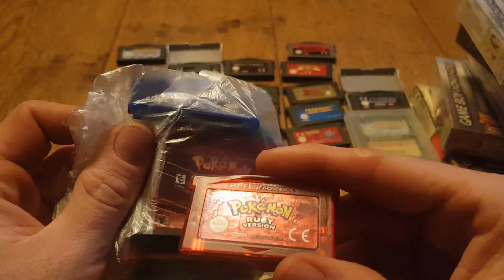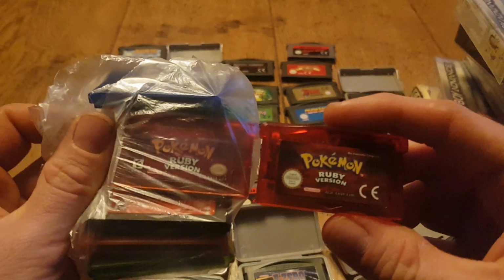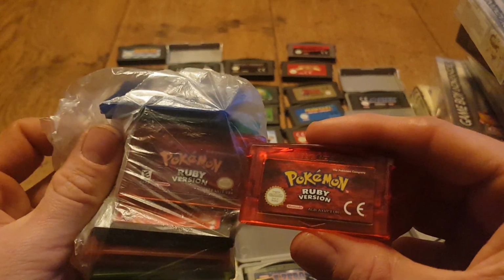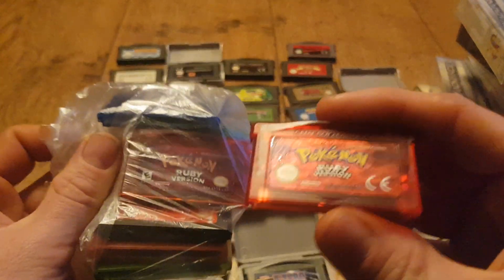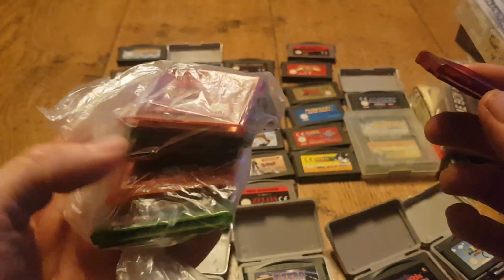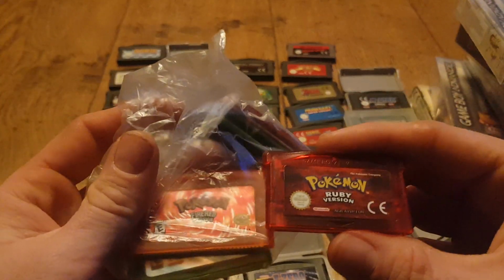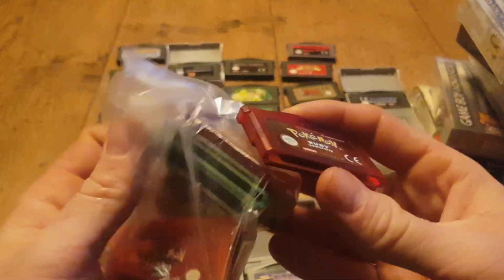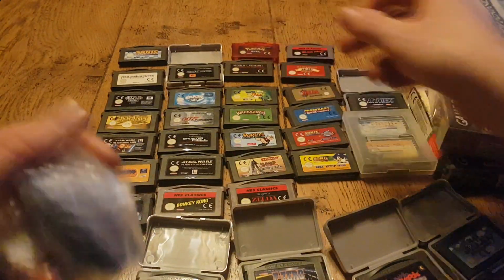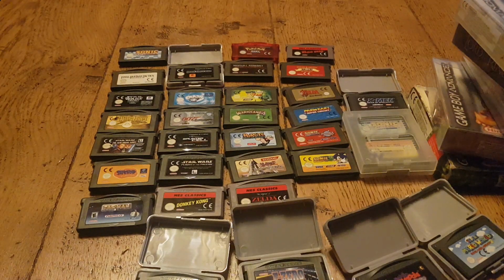I think in America it's a bit different. I think the E's meant to be there. But yeah, in the UK it's not. So yeah, something to look at there. Real one, fake one. But yeah, I've got a bunch of fake Pokemon games. Don't really want them. Need to get rid of them. Got Fire Red there. Yeah, that is my Nintendo Game Boy Advance collection.